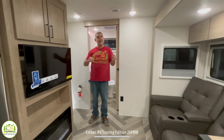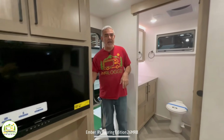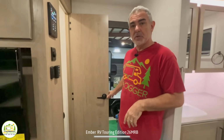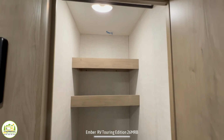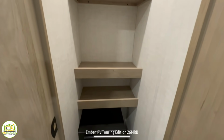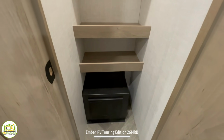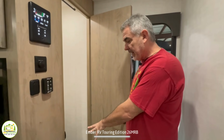We always start in the living area first. But the first thing you'll notice is on my right-hand side, there's a really nice sized pantry closet area. This has a light built into it that's on a motion sensor, which is really, really terrific. Or you can set it so that you turn it on and off however you would like. And then you've also got your circuit breakers all located in here.